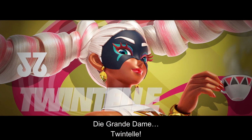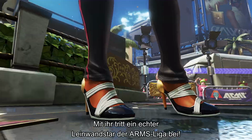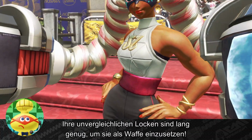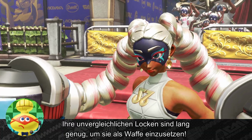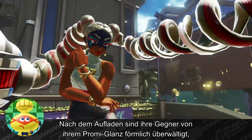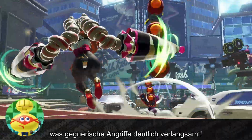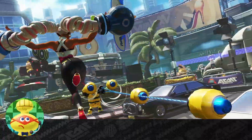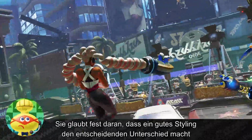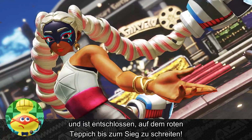The Silver Screen Queen, Twin Tail. An A-list movie star is joining the Arms League. Her signature curls are long enough to be weaponized. After charging, she can utilize her celebrity status to render fighters utterly starstruck, slowing down their punches in midair. She truly believes she's a haircut above the rest, and she's ready to walk the red carpet straight to victory.